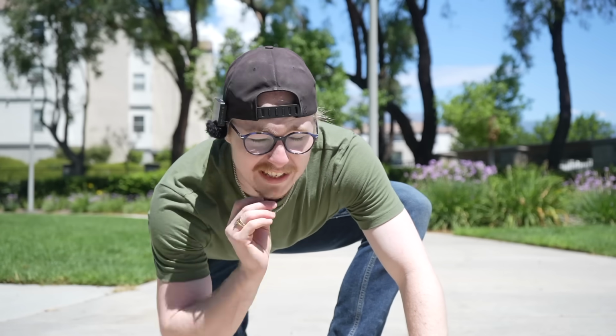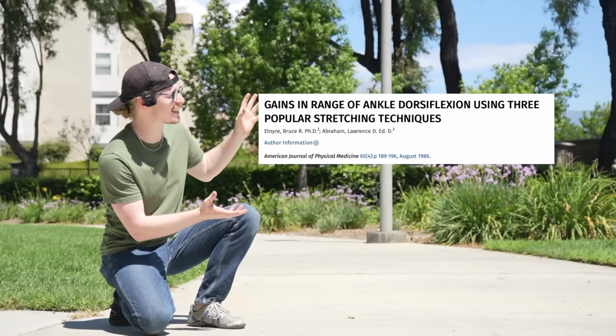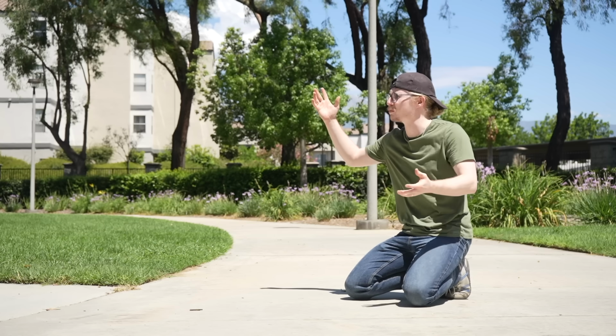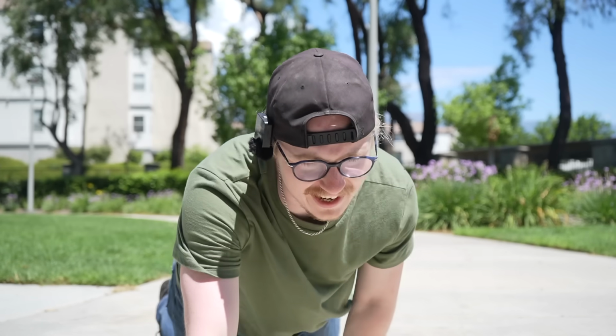So now that you know what types of stretching there even are, the fastest way to gain flexibility according to this study is static stretching. Wait, no. According to this study, it's actually active stretching. Come on, guys. Latest research says PNF stretching is actually the best. As you can see, there is no real consensus here.